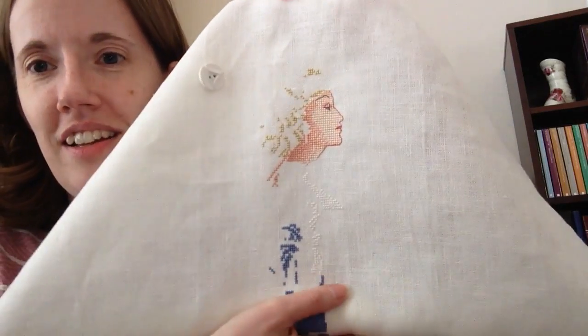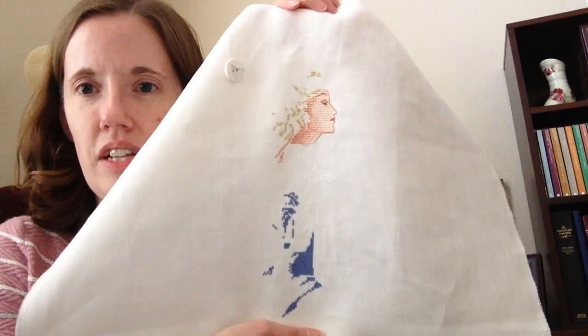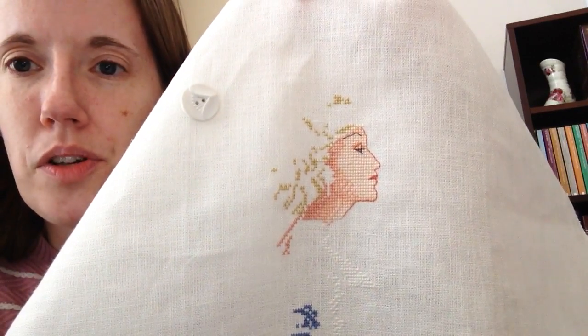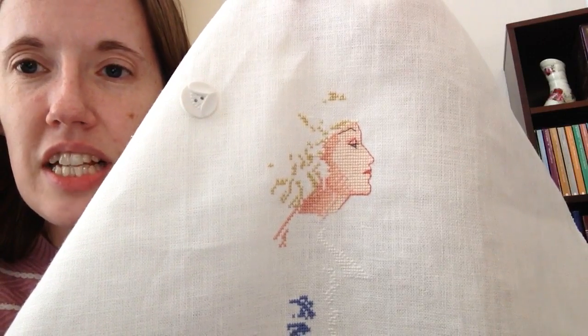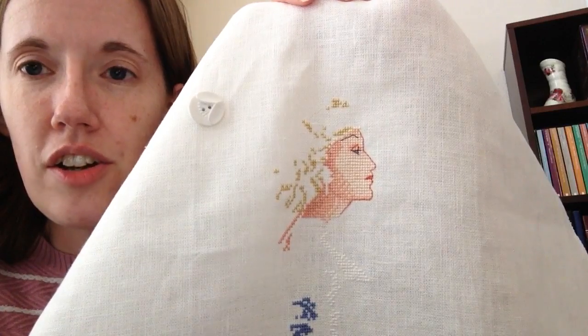And here she is now. Didn't work at all down here, but I guess I'll go ahead and give a still shot for next time. I was able to finish her, the skin in her face, and backstitch her and add a little bit of, start in on her hair.